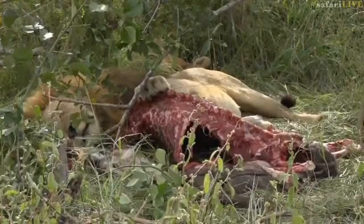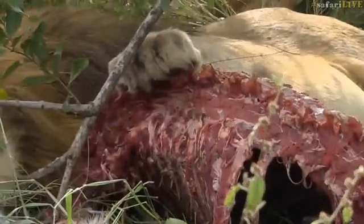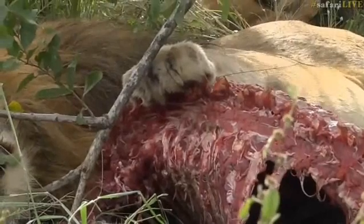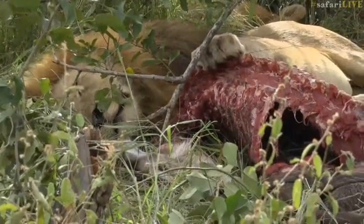But I love how he's guarding his carcass. Isn't this amazing, with his foot on it, as if to say to all the females, do not come anywhere near. This is my waterbuck. You shall not have anything. And he's just making sure, even while he's sleeping, that everybody knows it.